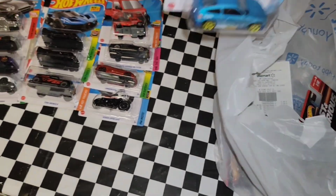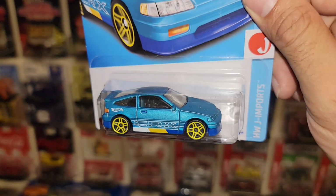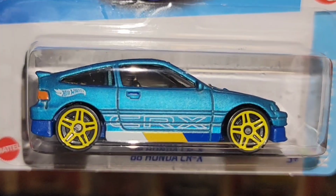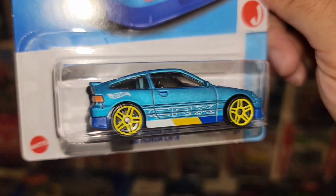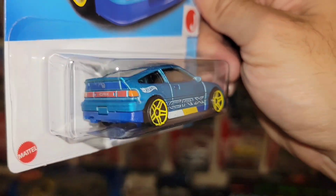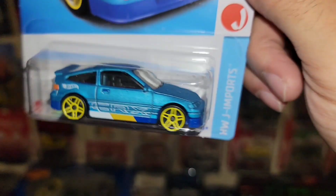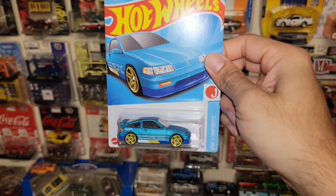Next up is a recolor of the 88 Honda CRX, and I love this setup, guys. Check it out. Nice satin blue. Got the CRX tampos with the blue, yellow, and white stripe on the bottom. And I gotta say, the PR5s in yellow look really good on this, very bold. And then of course you got the taillight tampos. So they did not lack on this one except for the headlights, but man, that is gorgeous.